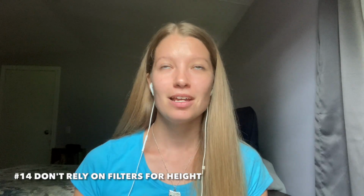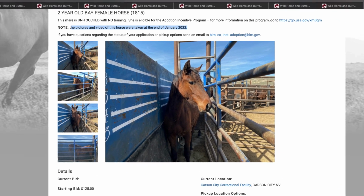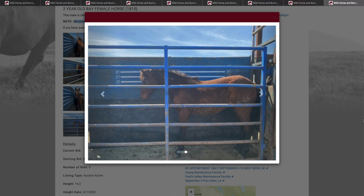Okay, my next tip is to not rely solely on the filters. For example, the height of a horse may say it's 14 hands, and if it's a younger horse, there's a chance that the horse has already grown to be taller than that. So if the pictures are available that show the height, often they go into the little chutes and they have the hand measurement behind them. Just make sure you look at that as well, because sometimes the height is not accurate. Also take note of the date the pictures were taken, take note of the date the height was taken, and all those factors, just so you don't overlook a hidden gem.